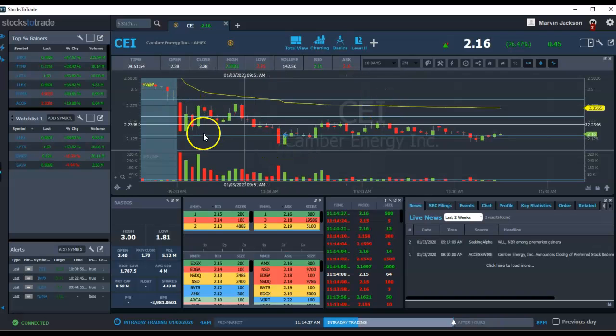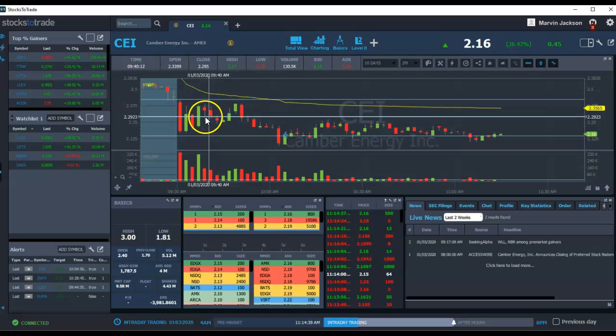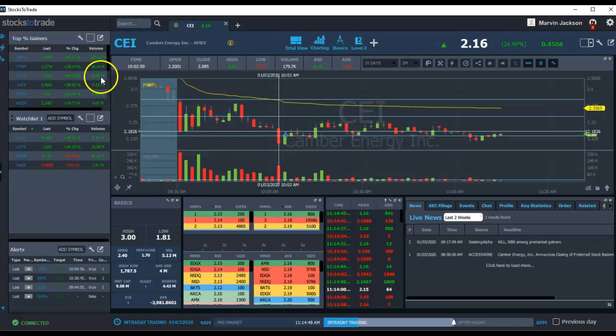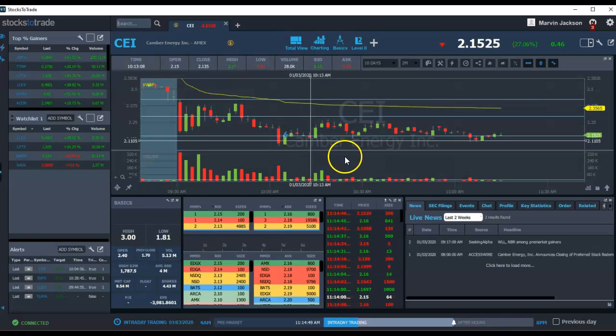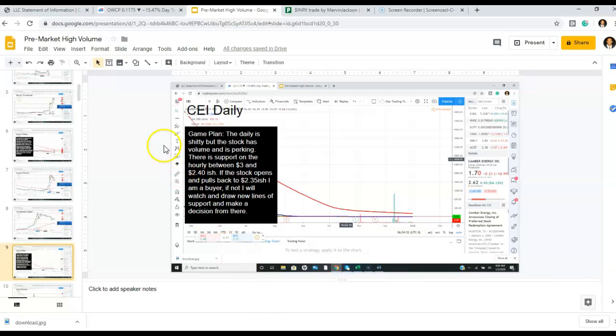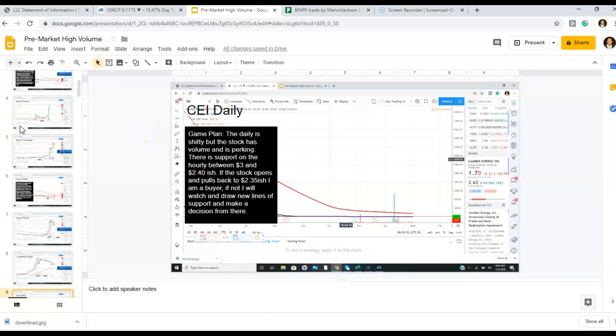So thankfully, because the computer froze, I missed one play because I was not completely ready when it finally loaded back up. I missed LLX, but I waited patiently, and IMPX went all the way down to the number that I needed, and it still worked out. So what's interesting is with all the craziness this morning, I was still well within my plan for any stock that I would have traded, and it worked out.